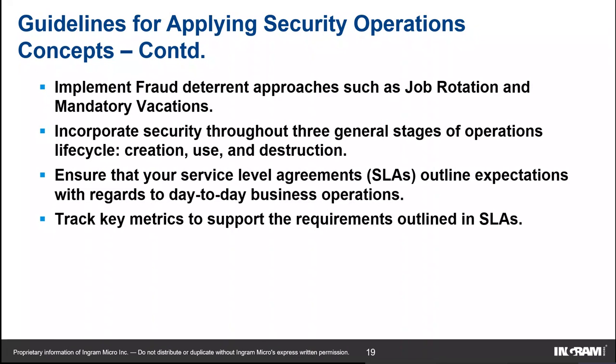So all stages of the data lifecycle should be protected, from creation, use, and destruction. You need to definitely incorporate security controls at all the stages. For example, during creation, you can enable classification and authorization, and during use, you can ensure it is used in a proper way, stored in a proper way, and transmitted in a proper way. And during destruction, you can ensure you follow secure destruction methodologies which are available to destroy the said data.